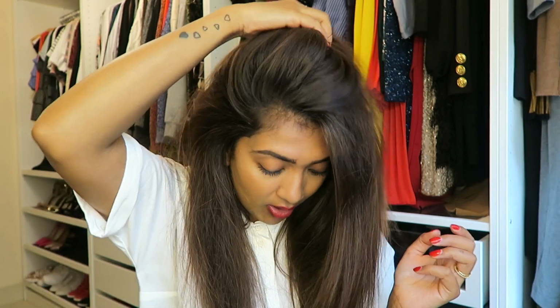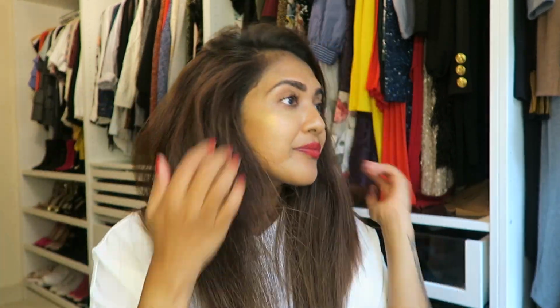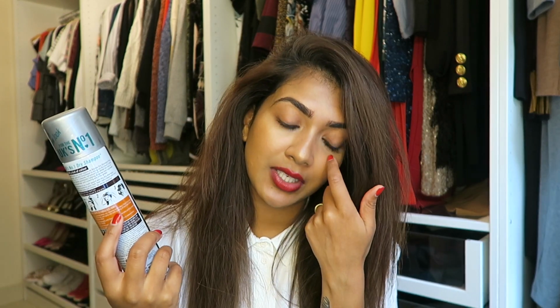Gosh, I really can't speak today. But yeah, this has just given me a bit of volume, hasn't it? So this is great. A lot of people use it. I would be very careful, try and not use it every single day, because if you're trying to avoid your hair getting really greasy or damaged, I wouldn't rely on this. So this is great for emergency reasons. I tend to use dry shampoo a lot when I travel, and if I want to do certain hairstyles and I want a lot more volume, I tend to do that as well.